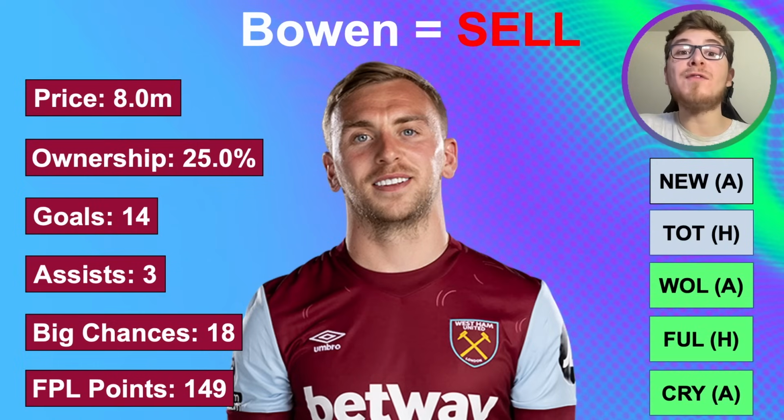But if you can't upgrade Bowen to one of those midfielders, you could make a case for holding on to him against Newcastle and Tottenham. He's done well against them in the past, and the 3 fixtures after that look very encouraging according to the FDR, the fixture difficulty rating.